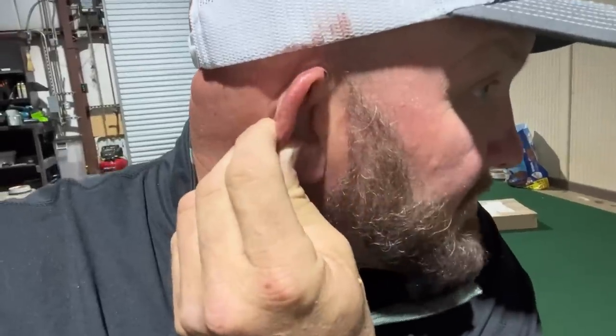Can y'all see that? Yeah, that would be from a puppy bite. I've gotten bit on my lip, scratched on my face. That's from loving on puppies.